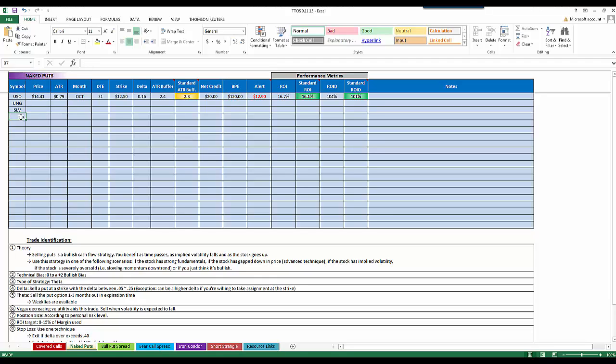So for example, if we want to do a naked put on Microsoft here, let's go ahead and look at Microsoft, MSFT. And I'm looking at my other monitor. It's being a little slow. So let's just fill out Microsoft here. So we got 43.89. The ATR on Microsoft is right at $1.20. Everything's a little bit more volatile right now.